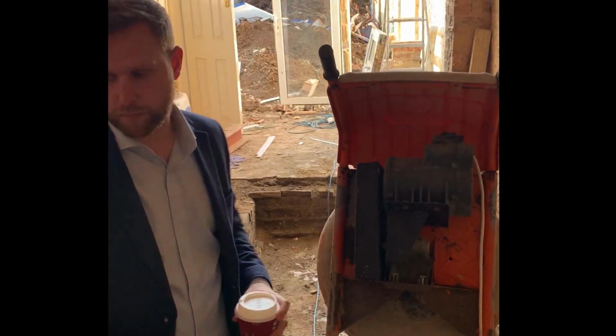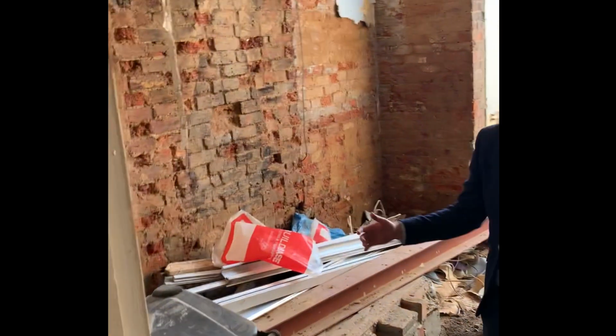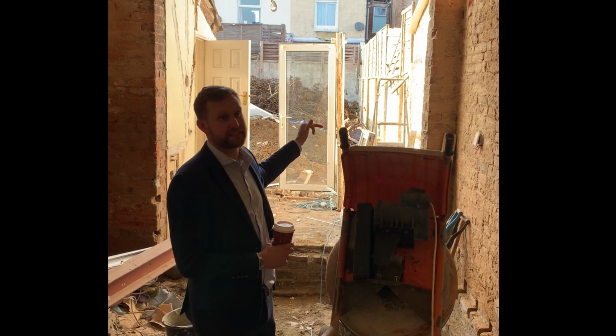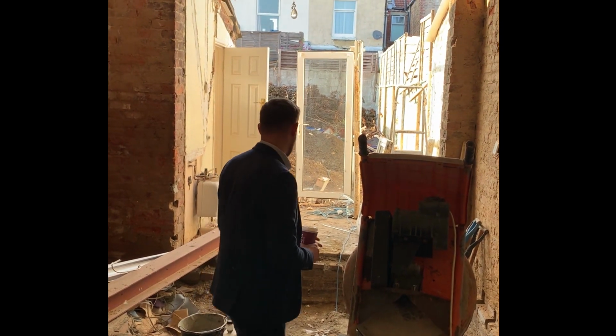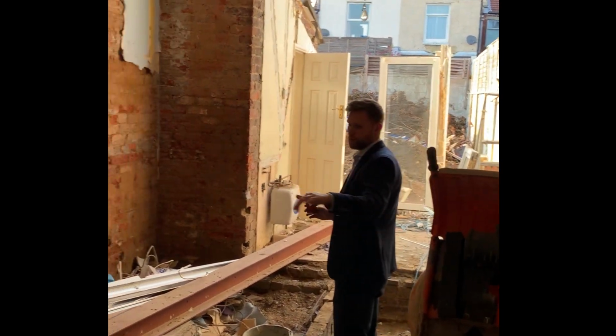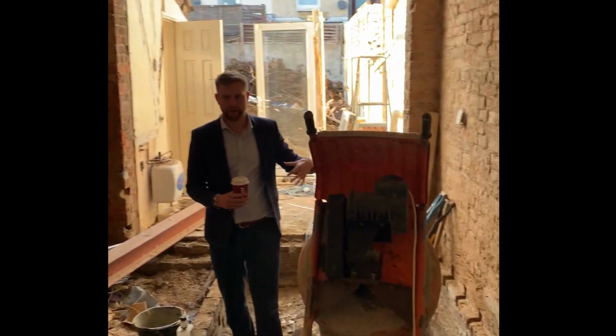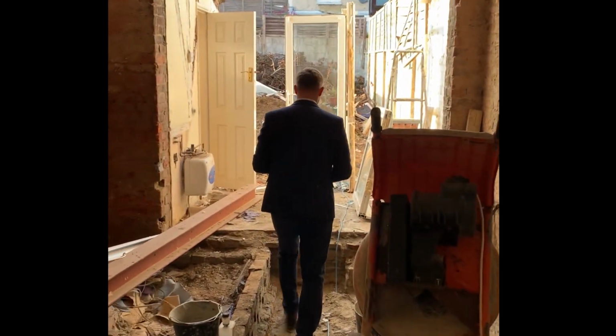So this before was the kitchen, which is really quite small, and then an extension only 2 meters, which has just been taken down today. What we're going to do, we've ripped out the whole old kitchen. This is going to be worktops along the side here and along this side, and then a breakfast bar with a 3-meter extension out the back.